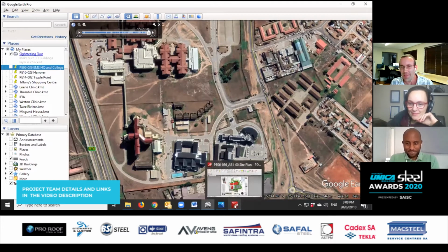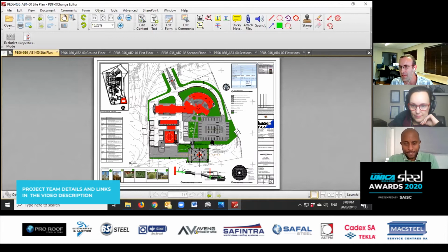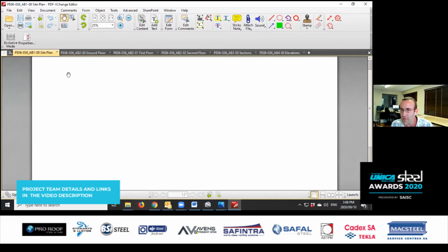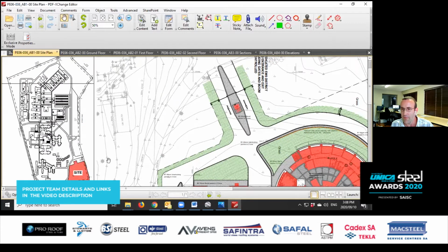So I'm going to share a couple of drawings quickly. Sure. So there's the site plan, localized to the project itself. If you look here in the corner, that's the main site plan of the entire hospital. Let me zoom in there quickly. It's quite an extensive site for the hospital complex, and we are operating from this one corner.